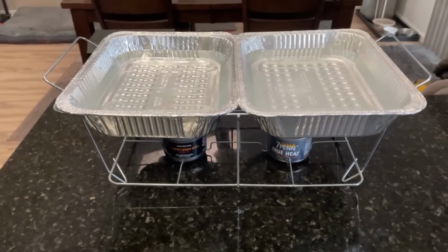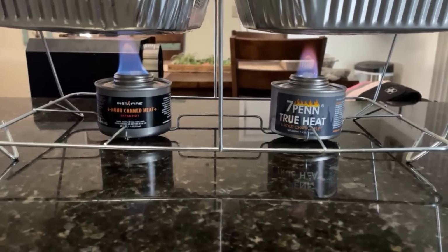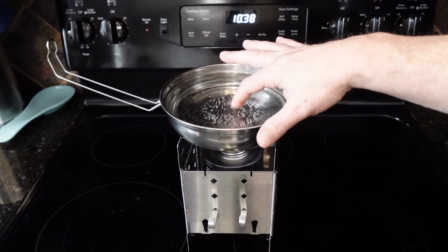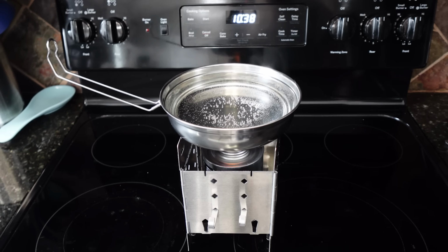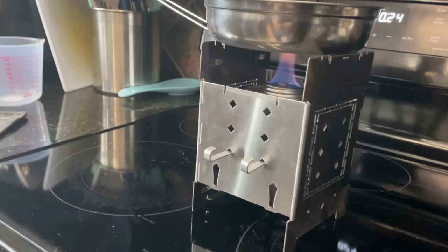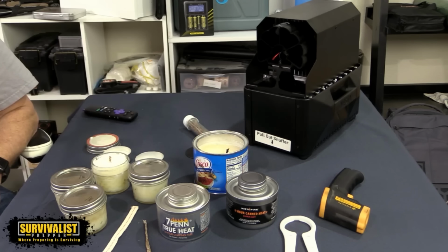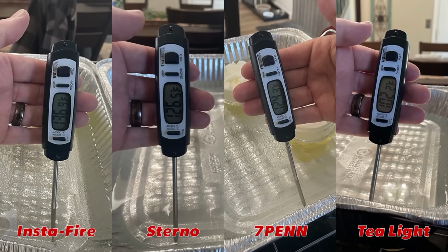And this is the one that worked the best as far as all the different types of fuel. Now, for the boil test, a single can of canned heat did not do the trick. After about 15 minutes, it was only around 175, 180 degrees, and I let it go even longer, to about a half an hour, and that's where I decided to end it because there are just other options available, and waiting an hour to have water boil is just not an efficient use of that fuel.